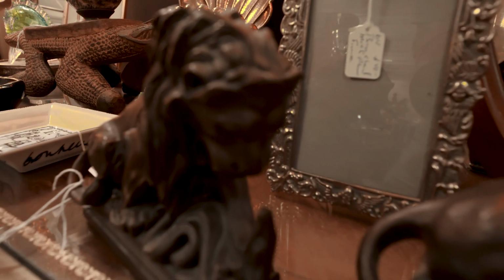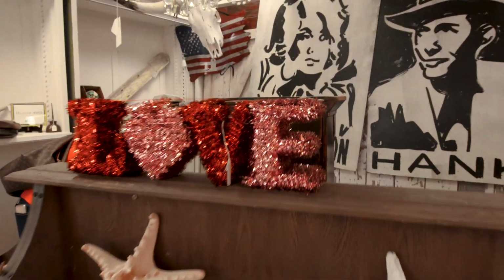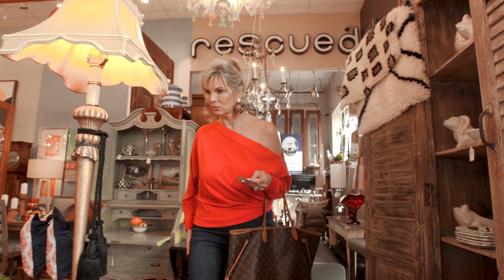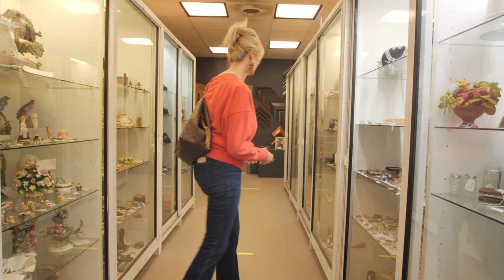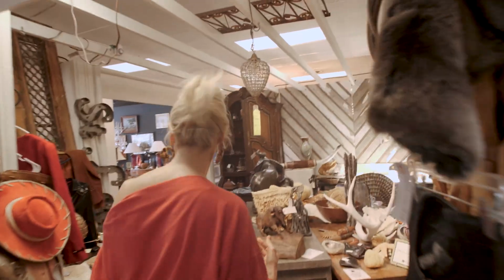If you want something memorable and unique and different, you go to flea markets, antique stores, thrift stores. I love looking for the obscure, the unique, the more unusual things that, again, will get a conversation started. It's the thrill of the hunt. It is a true hunt, and it is such a rush when you find that gem, when you find that really cool piece.